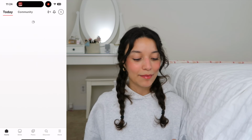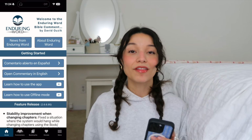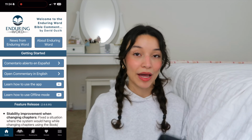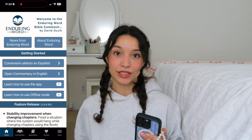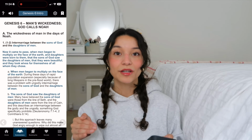Here I have my Bible app, and then Enduring Word, which I love this app, especially when I'm doing Bible studying. It can be really hard to understand the Bible. This really helps, gives you an explanation for pretty much every verse.